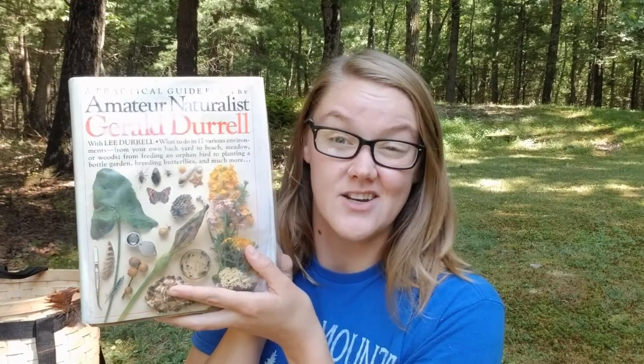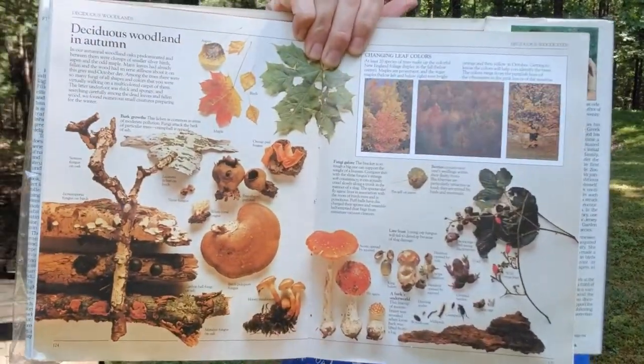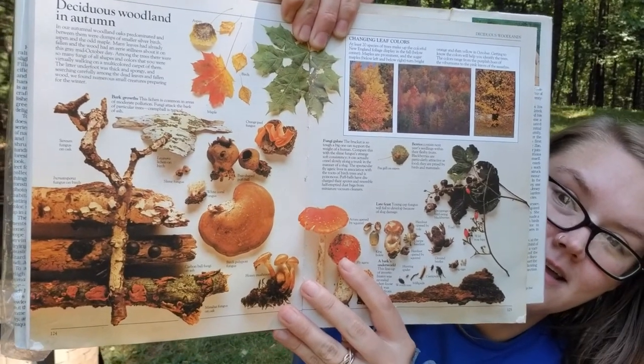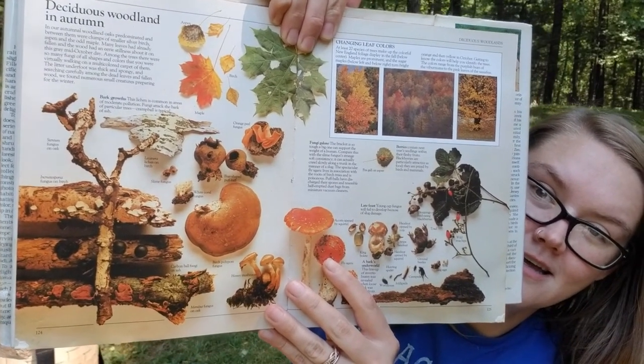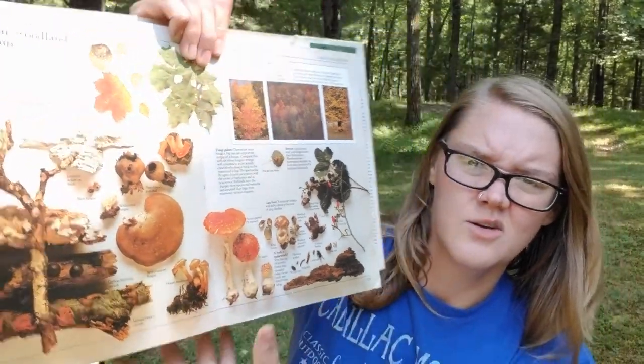So this is just a fun way to get my brain juices flowing and get some cool ideas. But this page, me oh my, look at that. Look at the colors. Those beautiful mushrooms just make me feel inspired, ready to do some mushroom studying.